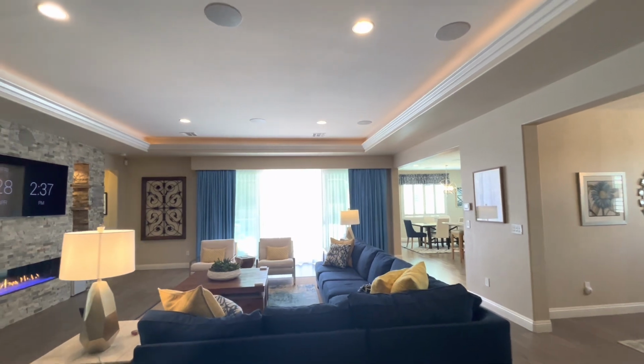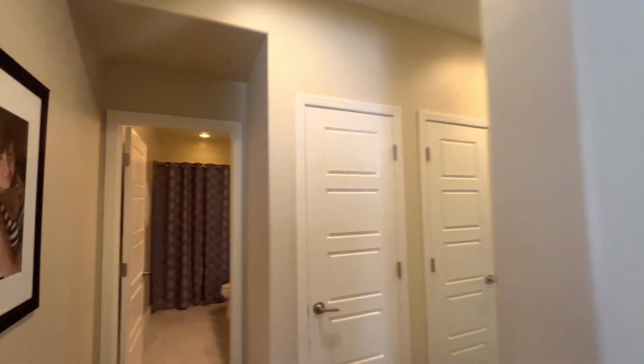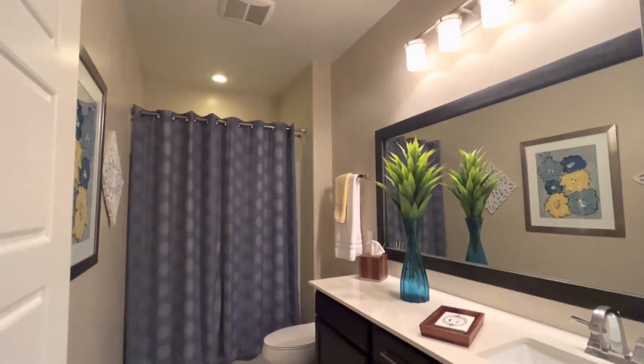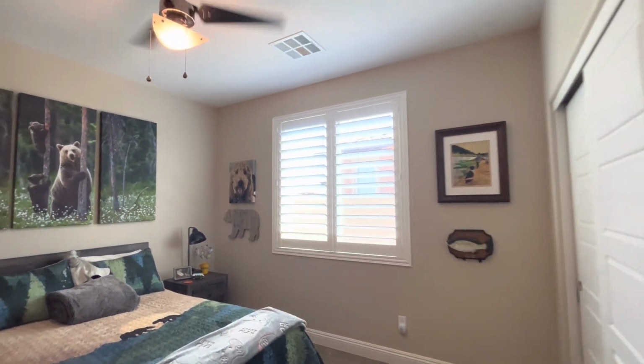All right, we're gonna save the backyard for last, folks, just because it's really great. So over here, we're gonna pop into one more secondary bedroom, and then we're gonna check out the garage, which is really cool. Before we go out there, of course, we have a full bath right here. Got a shower and tub behind there. Nice bathroom, cool mirror, quartz countertops. So if you have guests over, friends hanging out, that's probably where they're gonna use. Nice additional bedroom over here.